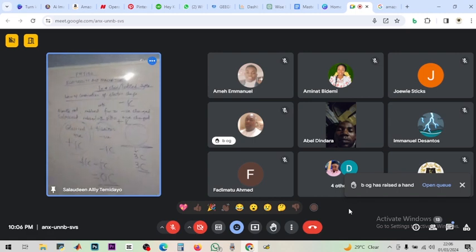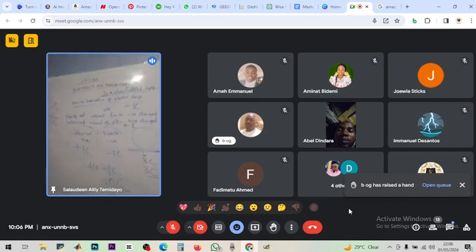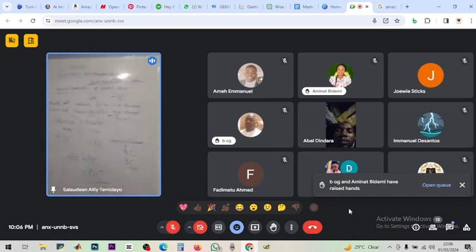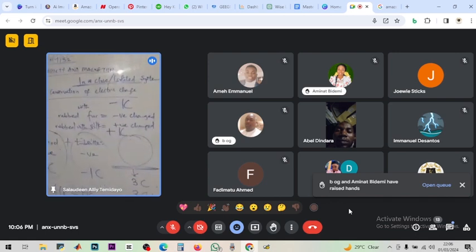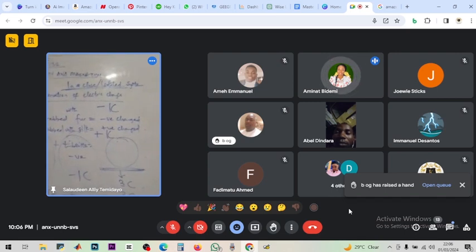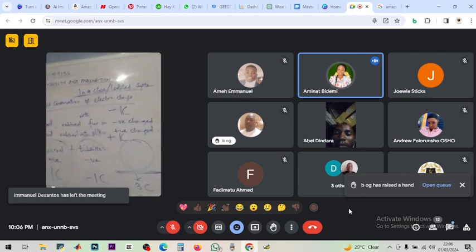So another thing now is quantization. I gave the formula. Who can remind me the formula? Okay, Mr. Aminat, let's hear from you. The quantization formula is Q equals NE.